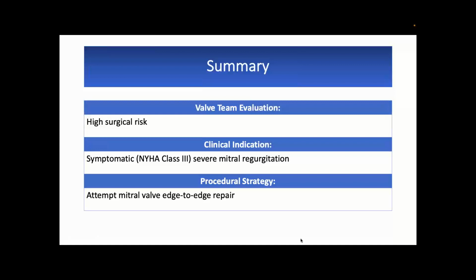So we discussed her on our usual Monday rounds. Based on her clinical scenario, we feel that she's of high surgical risk, and given her symptoms related to severe mitral regurgitation despite medical therapy, we feel that she's a candidate for edge-to-edge repair.